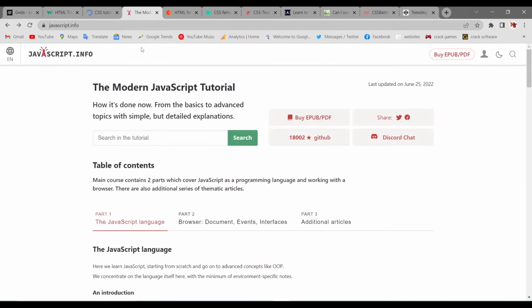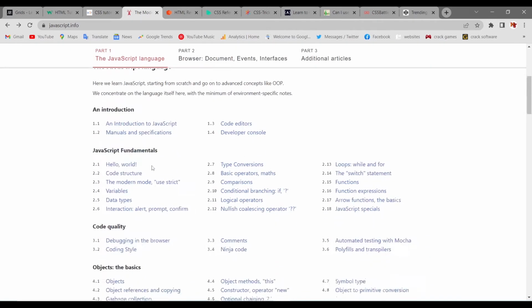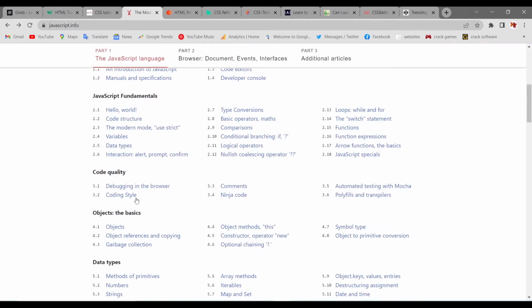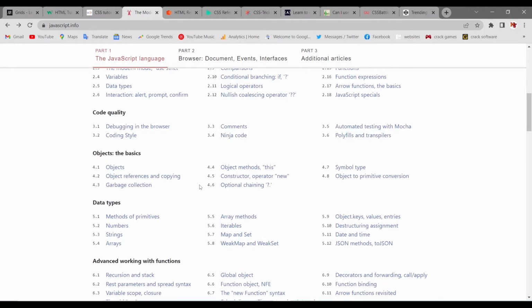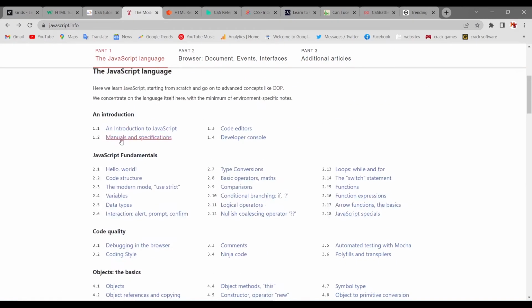Number 4, javascript.info. This is very friendly and very easy to use. It's just for JavaScript. You can learn from scratch to advanced. There are so many articles which provide you every piece of information about JavaScript, like code quality, objects, the DOM as well, and error handling.